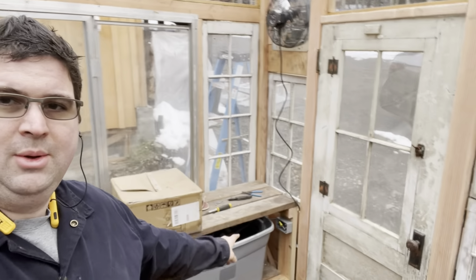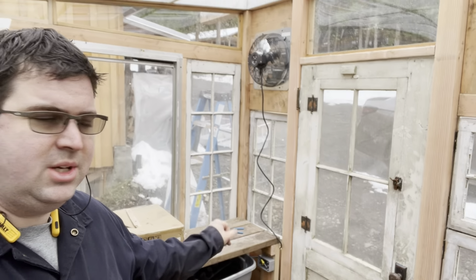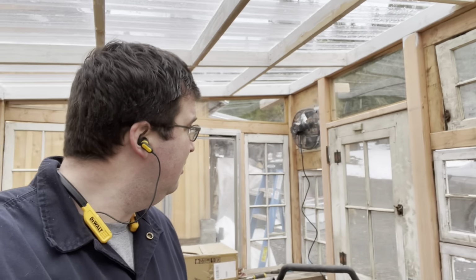All right, good news. I have water plumbed in to the greenhouse, and now we have electricity plumbed in. I need to put a GFCI in there since it's kind of a wet location and get a hood for that. So power and water in the greenhouse. That'll be awesome. Won't have to string stuff all over.